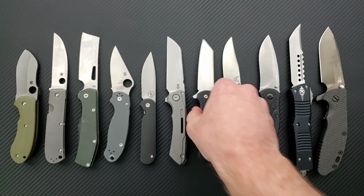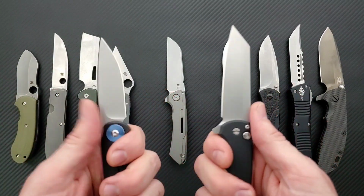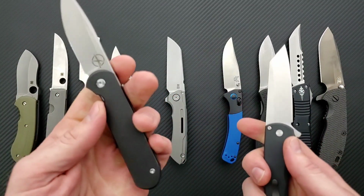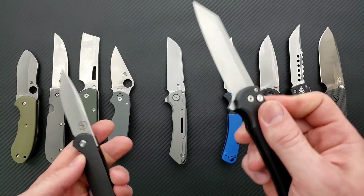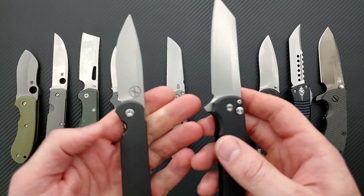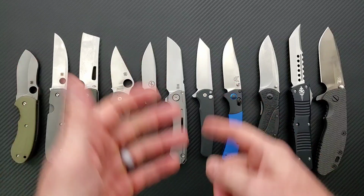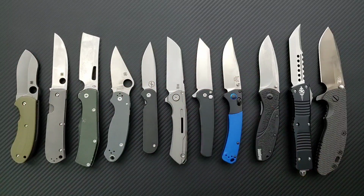Personally, I've found that these reverse tantos with belly, like these two knives, are excellent. This isn't mine, but this is mine, the Malibu. They both bring me joy. They're easy to manipulate, right? There's a lot of other factors here outside of blade shape that I think about. But as far as versatility goes, I do like a little bit of belly.